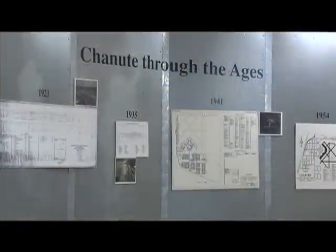The biggest draw is the airplanes. We have a lot of the airplanes that were on static display at Chanute Air Force Base, everything from a P-51H, B-25, XB-47. But we also have exhibit spaces. Some of the newest are Dreams of Flight, which deals with the history of flight before the Wright brothers. We have a new Chanute Air Force Base timeline, which is basically the history of Chanute in photographs.